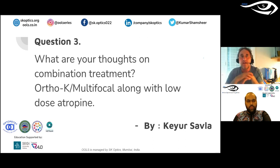But I don't want my child to have a drop every night for 10 or 15 years. So I try to avoid these drugs that could have some secondary effects and are again another hassle for the child, who every night needs to put in a drop before going to sleep. So if I could avoid that, I avoid that. But the moment I follow a child and see the axial length is growing even using Ortho-K, then I use atropine on top. And this is the same for multifocals. This is the same idea.